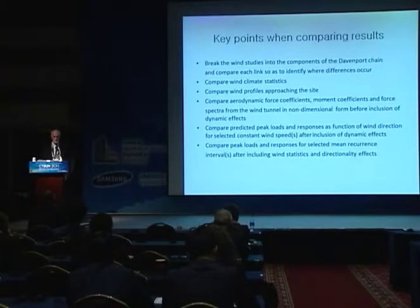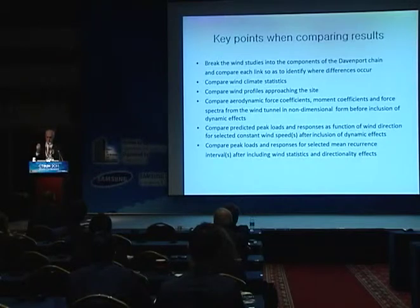And likewise, when we're looking at the spectrum of loading on the building, those spectra need to be in a non-dimensional form, so that literally you could take the spectrum plot from one laboratory, lay it right over the top of the other laboratory's, and those two curves should lie right on top of each other. And then finally, you need to compare the responses at different recurrence intervals, and that brings in the wind statistics and the directionality effects. My experience is that this last step and the first step of comparing wind climate statistics, that's usually where the big differences arise.